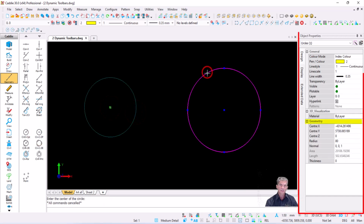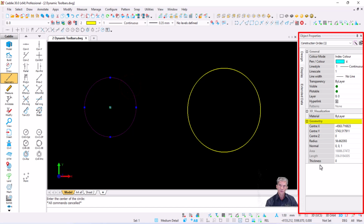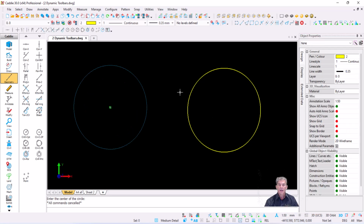So if I select the circle in my object properties, it displays the geometry, including the radius. So if I select my construction circle now, it also displays my geometry, and now I can update my radius. So let's change it to 80. And now you'll find a new command, and that is to toggle between a construction line and a circle. So you can convert a construction circle to a normal circle.